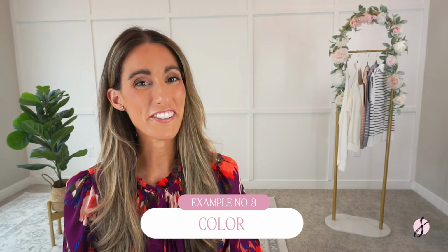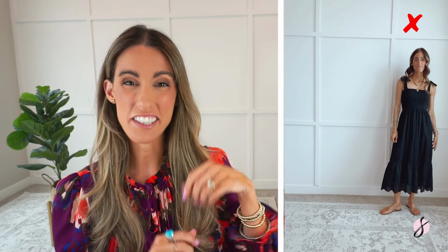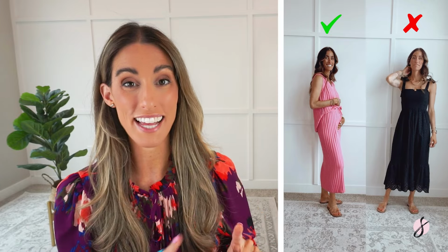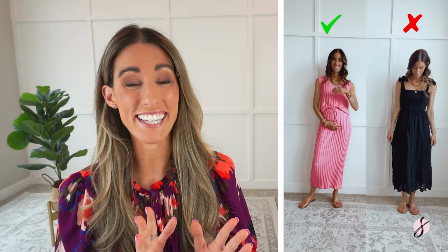For example, number three, we have color. Instead of a dress that's maybe black and a little bit more slimming, choose something with a bright color to it. I actually have this knit two-piece set that is bright pink, and it really makes my bump pop even when it feels very small. So this one's an excellent example. You can also do something with a little bit of pattern. Even if it's just a shirt with a horizontal stripe across the waistline, that's going to draw the eye horizontally at that point, thus emphasizing your bump.